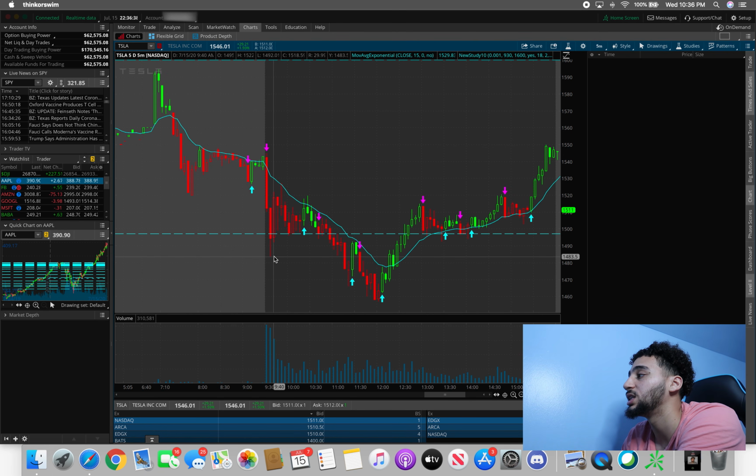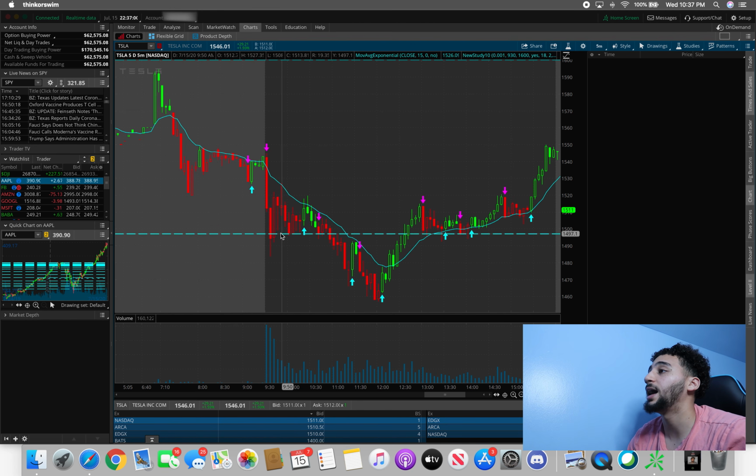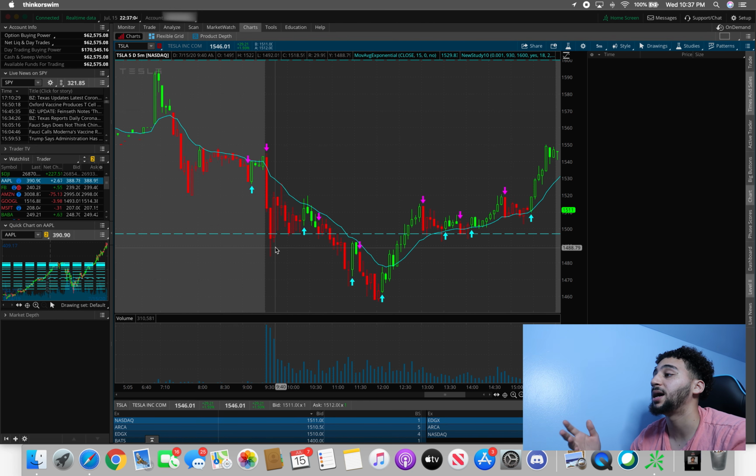So as soon as it broke this 1483 level, I ended up getting in at around 1482, and then getting out at around 1475. It actually continued to go down to like 1476, and then it bounced up, bear flagged, and then came right down to 1457. Would have been obviously a lot nicer to sell around this area, but you can never get a perfect entry or a perfect exit. So that was my buy and sell on Tesla.